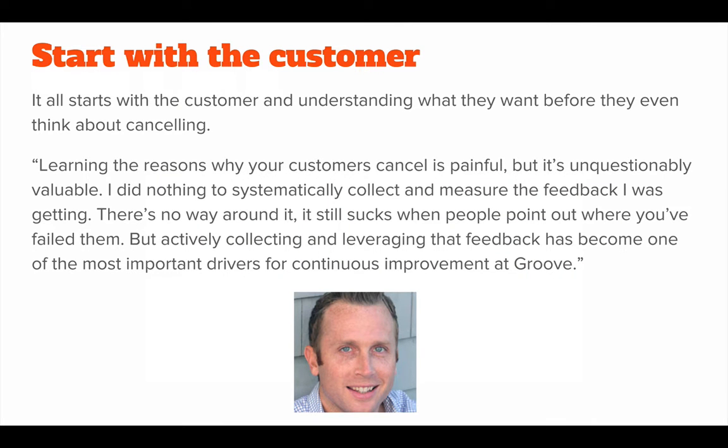So the first thing you want to do when it comes to creating a process for retaining your customers and winning them back is pretty much to start with the customer. You have to understand where they're coming from, why they are canceling, or why they even want to think about canceling. If you have a great product and you're consistently improving, there shouldn't be a reason why they're canceling, especially when it provides a lot of value for them and their company, right? So it starts with the customer and understanding what they want before they even think about canceling. That's what you want to do. You want to prevent the cancellation from happening.